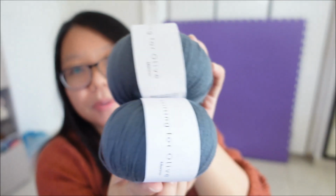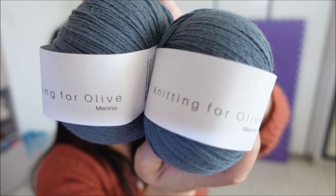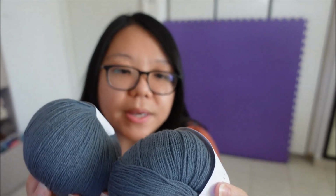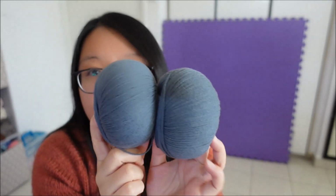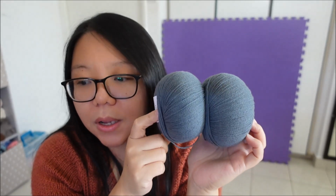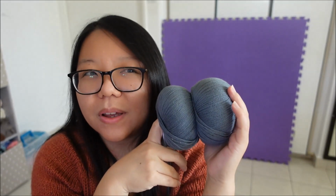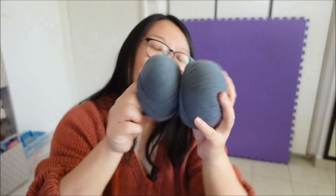But the test knit time isn't very long, so I really need to get a move on it. But I have chosen my yarn. It is the Knitting for Olive Merino, see here, and this one is in the colorway Dusty Petroleum Blue. So I'm going to be using this yarn. The thing is, I only have 8 balls of this. I'm going to be holding this double. I hope I have enough, to be honest. I'm so scared of running out of yarn because I only have 8.